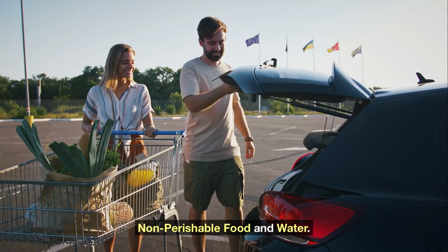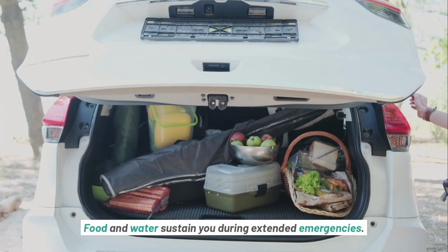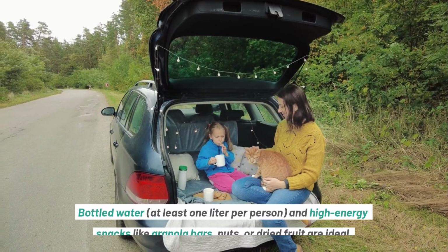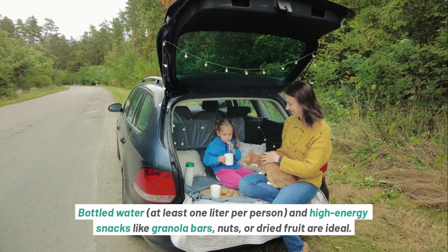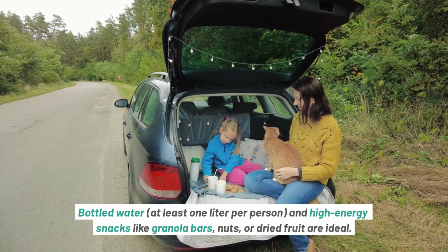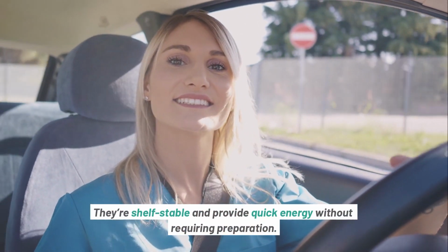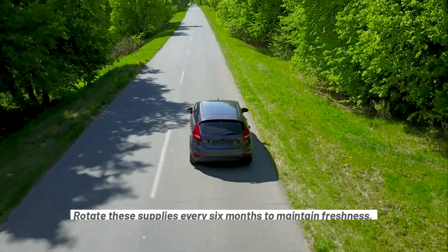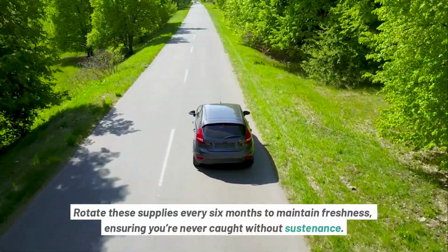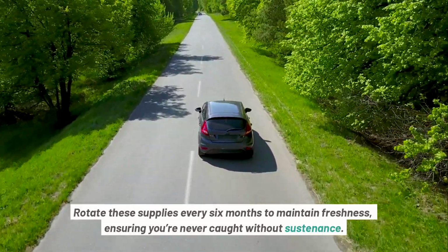Non-perishable food and water. Food and water sustain you during extended emergencies. Bottled water, at least 1 liter per person, and high-energy snacks like granola bars, nuts, or dried fruit are ideal. They're shelf-stable and provide quick energy without requiring preparation. Rotate these supplies every 6 months to maintain freshness, ensuring you're never caught without sustenance.